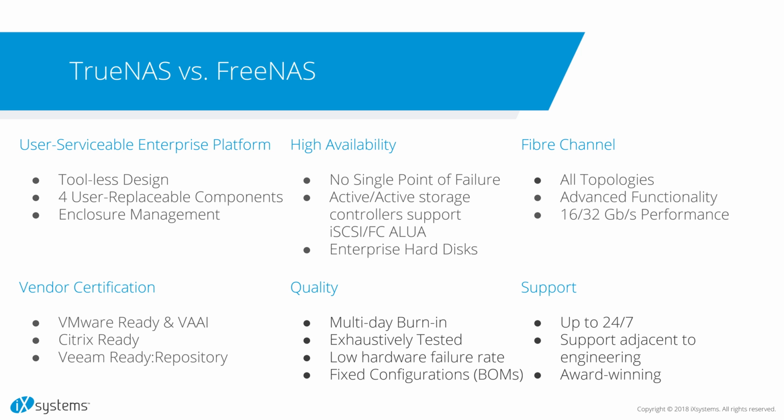We were also able to add full Fibre Channel support into TrueNAS. We do support 16 and 32 gig Fibre Channel today. And a big piece of this is the support aspect. So in the case of TrueNAS, we can provide full support. And part of this is we know the exact hardware platform that we're working on. So we can provide 24/7 support SLAs.